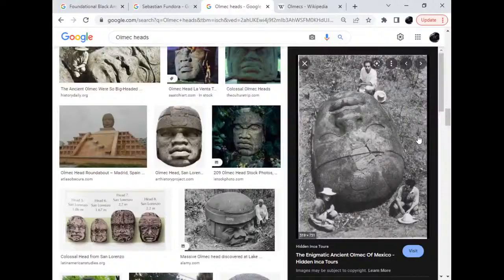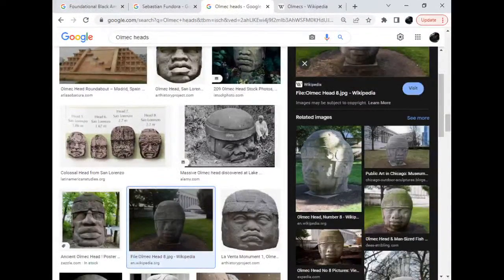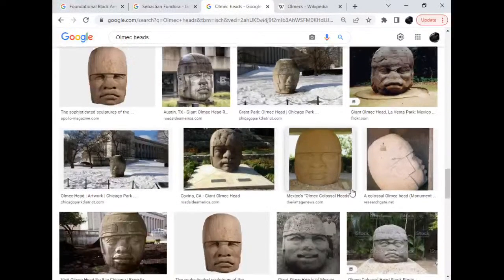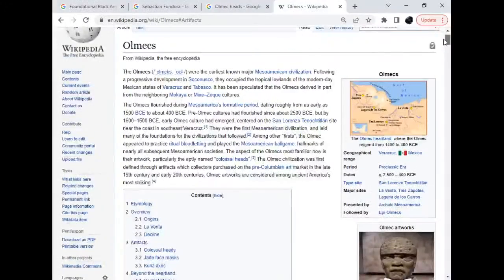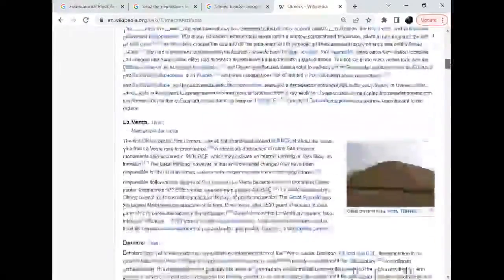Here's another one. Most of those heads, when they discovered them, were lying face up, face towards the sky. These were incredible, mind-boggling discoveries that the Wikipedia page refused to show. Instead, they had to bend over backwards, because they're such a bunch of sick, twisted racists, to select all of these artifacts so that this profile on the Olmecs wouldn't look so black. It wouldn't be full of a bunch of photos of Negro-looking sculptures. Pathetic.